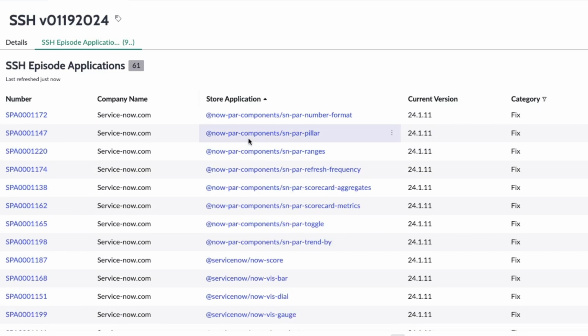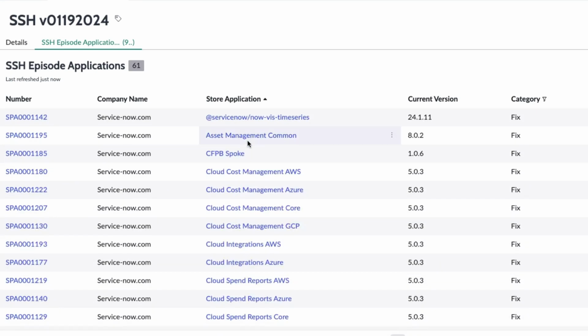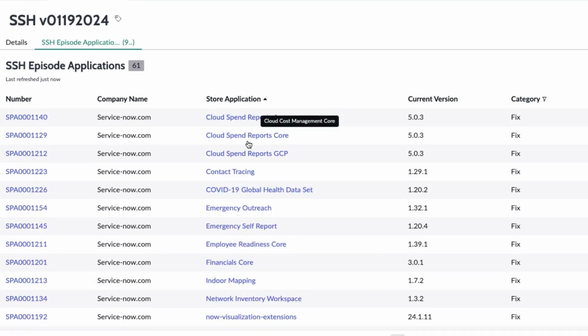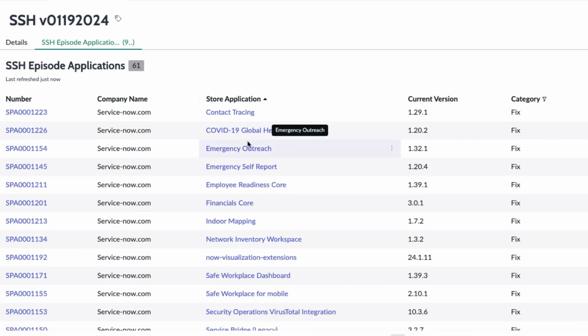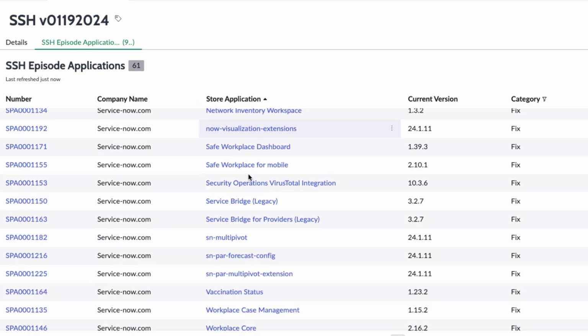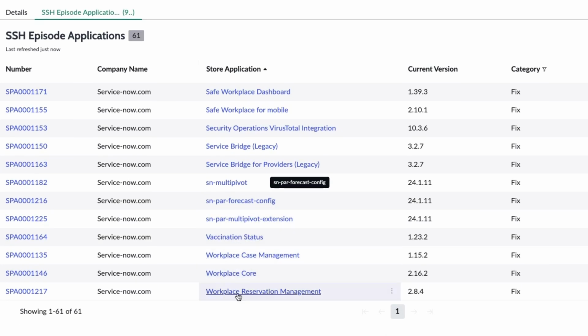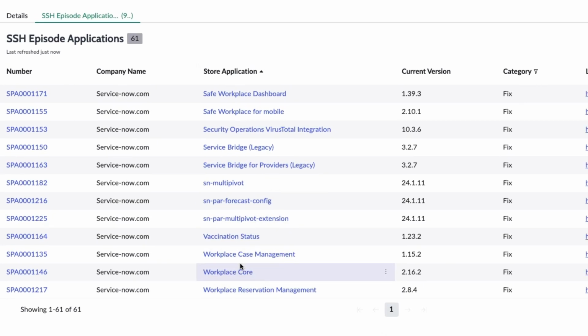These little applications with the @ sign in front of them are all components to UI Builder or, what's the other one, Platform Analytics Workspace, the data visualizations. So that's all the stuff with the @ sign, but there's some cloud cost management, cloud spend, the emergency outreach, or the workplace service delivery applications were one of them too. Network inventory, back to some visualizations there. Workplace service delivery again is the stuff that got missed on the last episode.